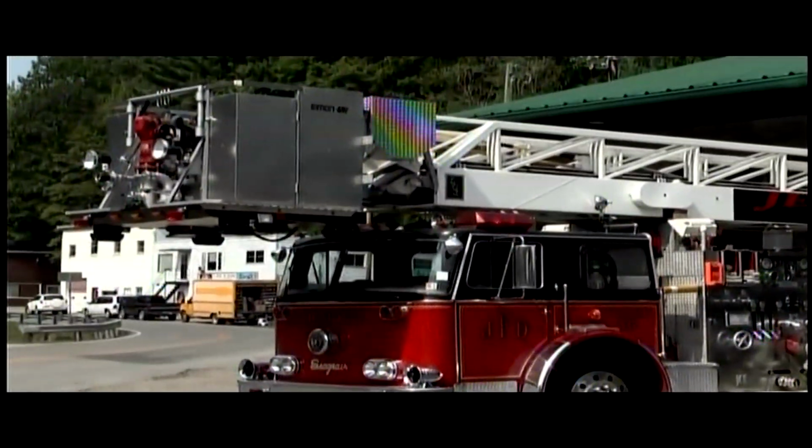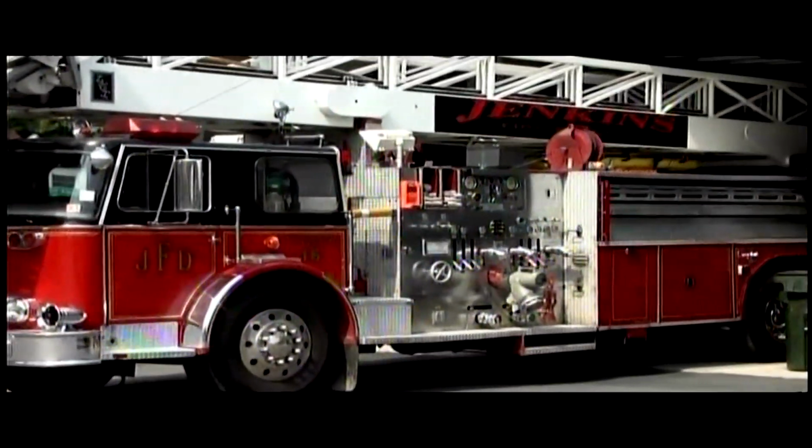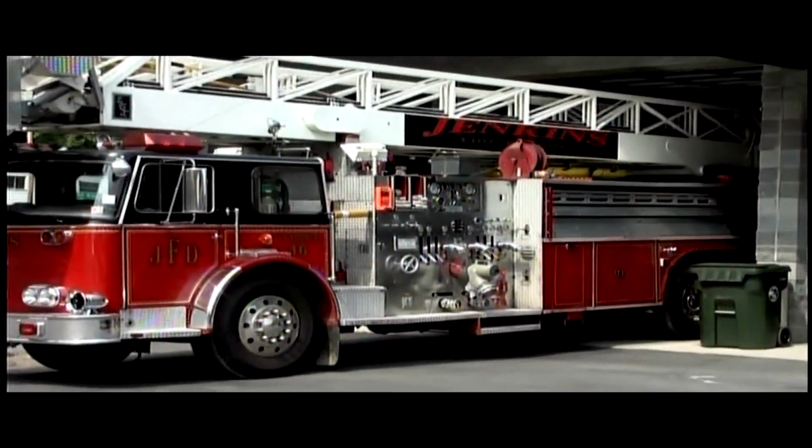We use it for everything from even a single family dwelling, where you can do some ventilation on the roof, to all kinds of rescues. We do have some taller buildings here in the town, and this thing will definitely get up that far.